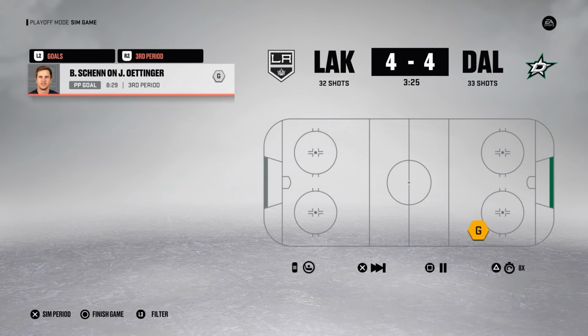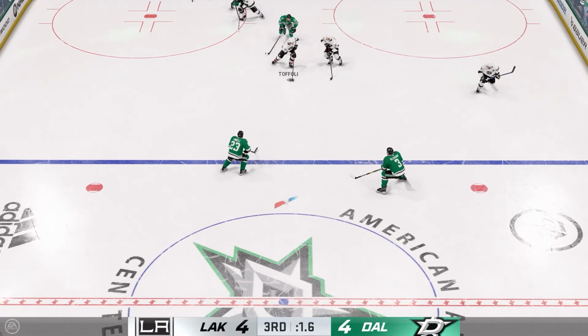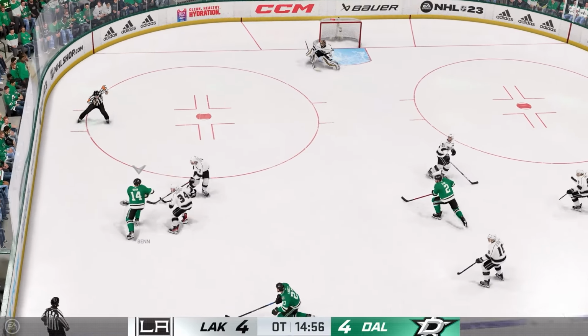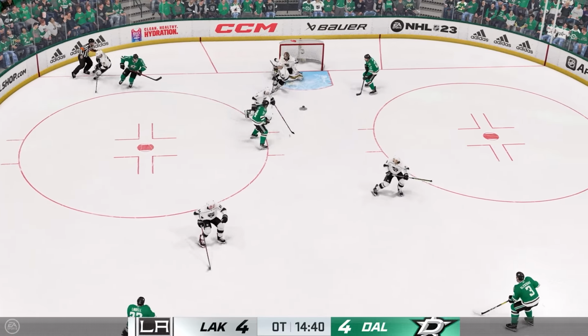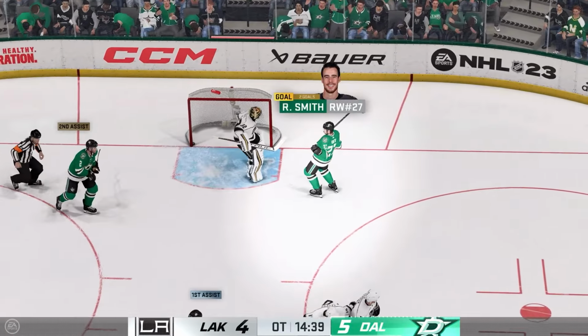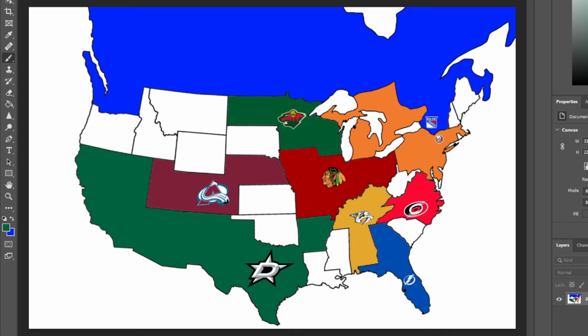He's going to be picking up a power play goal, and in a 4-4 game, we're going to need a bit of overtime. 5 minutes into overtime, Riley Smith's going to get himself set up on the doorstep. Eventually, the puck's going to make its way over to him, and he's going to bury this one in the back of the net, eliminating the Los Angeles Kings. That win from Dallas is going to allow them to claim a ton of land from LA, and now they're slowly claiming all of the West Coast.